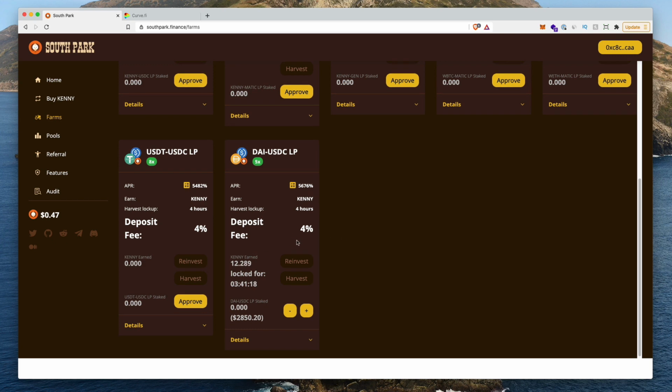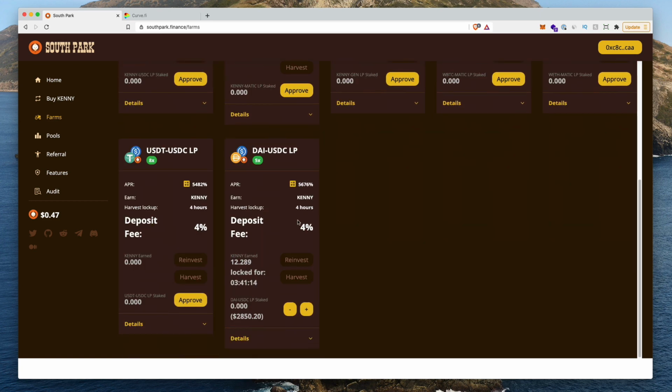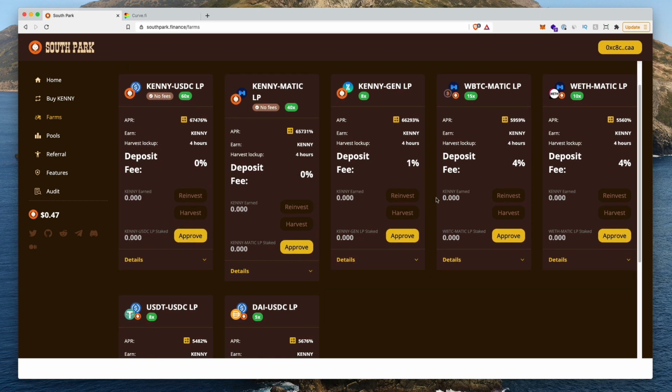Now, one thing to note is that these farms do have deposit fees of 4%. Not on all the pools. Like if you're using the house token, which is Kenny, usually the house token farms have 0%. This one here has 1% with the Gen token, and that's from another DeFi farm. And I mean, these are riskier plays, but with the risky plays, you get that really high APY as well. So it's up to your guys' risk level.